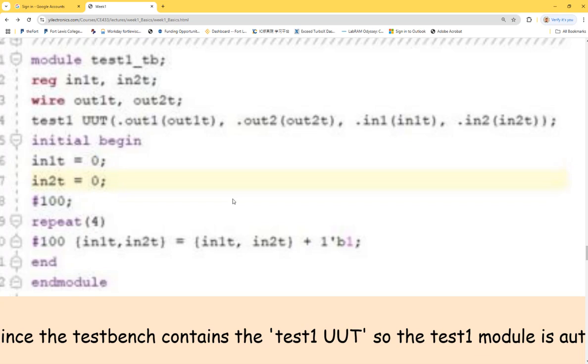It's initializing the input ports as 0. Yes, initializing with zeros, and then what? Then there's the 100 nanosecond delay. That's right. So how many times will this be executed? Initial, begin, end, for all of them, right? It's wrapped in this initial, begin, end statement. So how many times will this be executed? Just once. Keep in mind, just once.